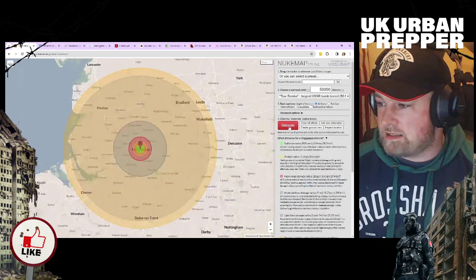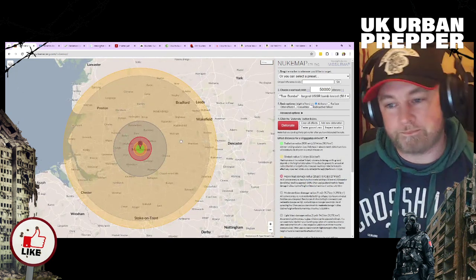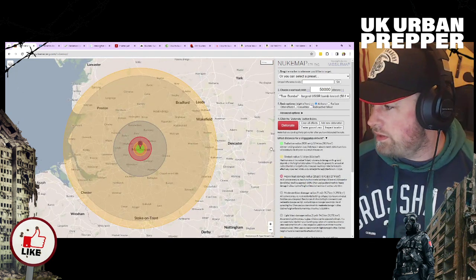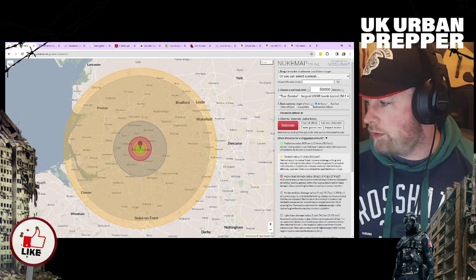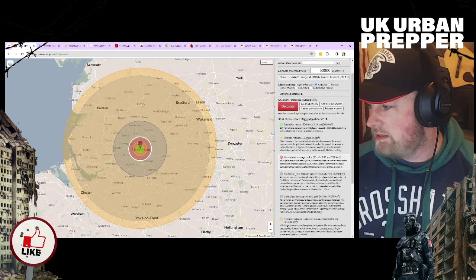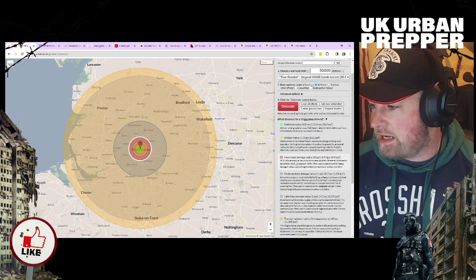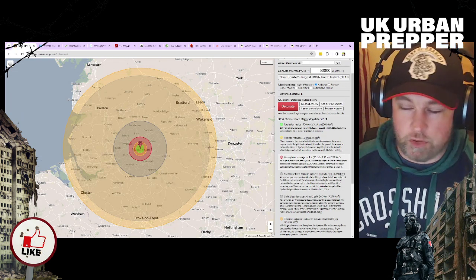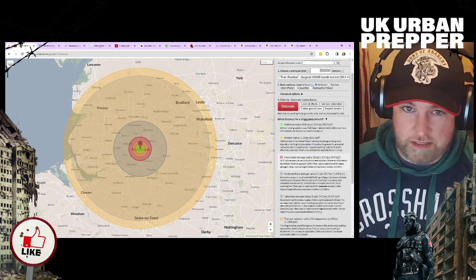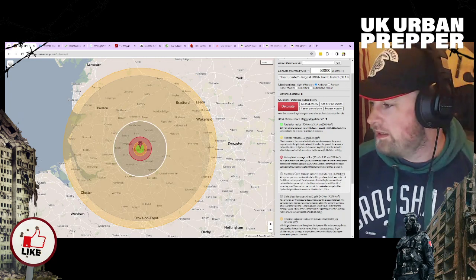Hit detonate, boom. So this shows you in the green, yeah, you're gone, you're vaporized. In the yellow, just outside the next layer, that's also the fireball radius, very unlikely to survive that. Heavy blast damage in the red area. If you're anywhere within the red, you better be underground. Simple as that, or you just need to be out of there before it goes off.